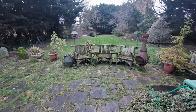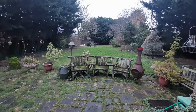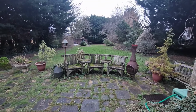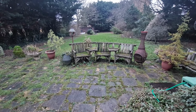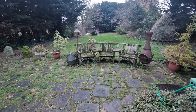Come through the French doors from the kitchen diner, we are greeted by this absolutely stunning garden. I mean, what a space, and certainly not what you would expect from a property in the heart of Station Road and Corsham itself. So let's give you a bit of a guided tour. Obviously things always look a little bit better in the summer, but we are dealing with an absolutely huge space here and lots of options.